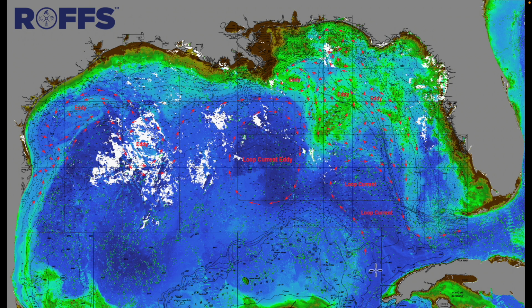Of note is the loop current, while it had been down far south, seems to have pressed back up, but it does still look that although some of the water is being pulled from the loop current around the southern side of the eddy, the eddy is still detached.